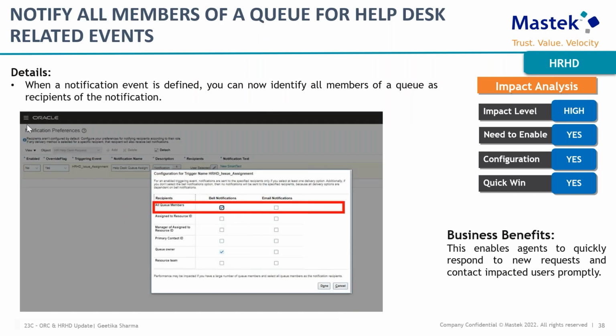Next one, and the last one, is notify all members of a queue for help desk related events. What this will do is help your agents take proactive actions, as all agents in the queue will be notified when there is a new request. So as you can see over here, when a notification event is defined, you can now identify all members of a queue as recipients of the notification. So if you check this bell notification or email notification in the setup area, you'd be able to notify all the queue members that there is a request raised. So anyone can act on that.